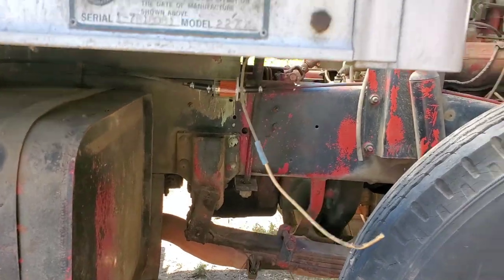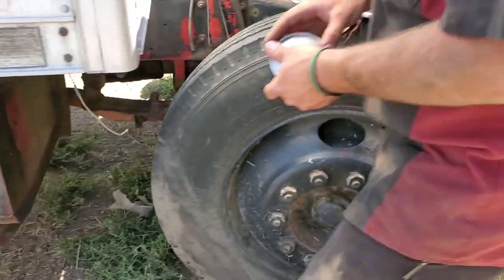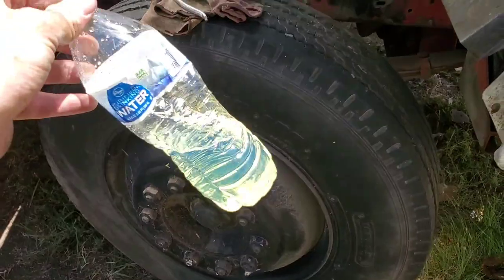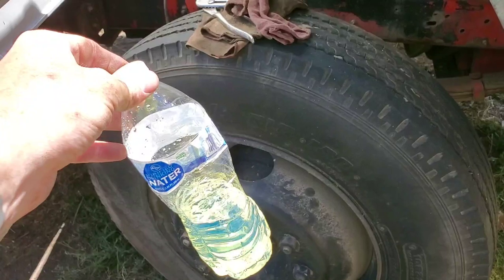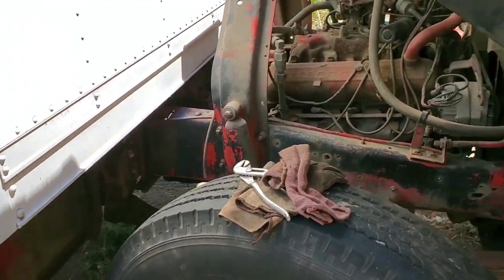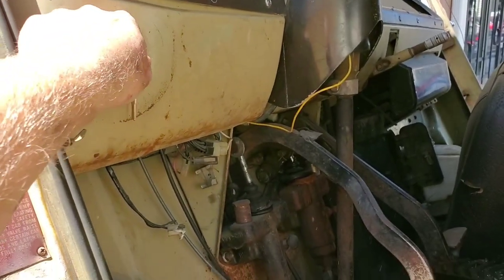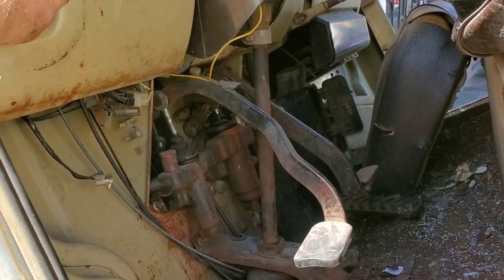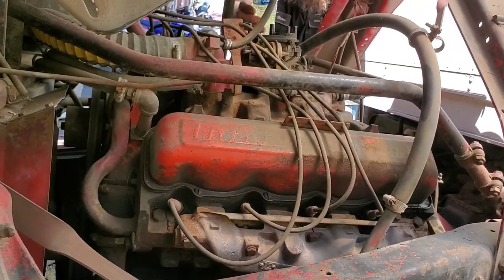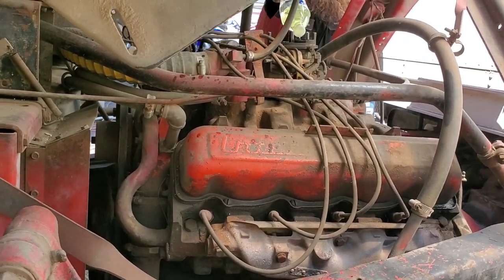Added an inline fuel filter because this tank was nasty. I'm sure it's gonna be bad. We got the primer bottle of gasoline to keep her running for a few minutes until the tank picks up, and then we'll see what happens from there. Do that one again.